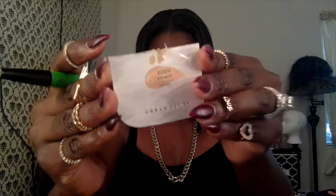So for my primer, I am going to use the Urban Decay Eden Matte Primer, and I am absolutely loving this sample. I think I'm definitely going to go ahead and get the real one, well, the full size one.